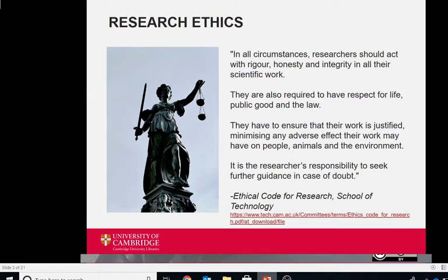As stated in the Ethical Code for Research, School of Technology, in all circumstances, researchers should act with rigour, honesty and integrity in all their scientific work. They are also required to have respect for life, public good and the law. They have to ensure that their work is justified, minimising any adverse effect their work may have on people, animals and the environment. It is the researcher's responsibility to seek further guidance in case of doubt.